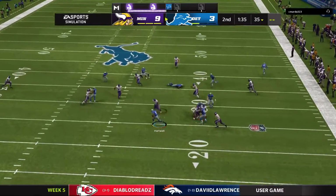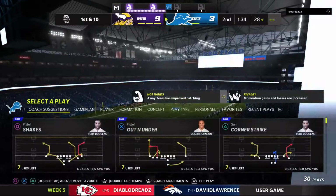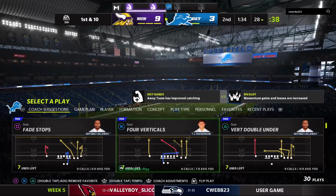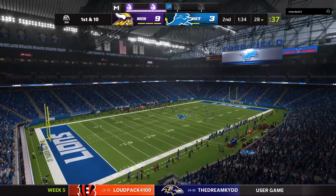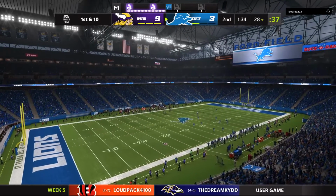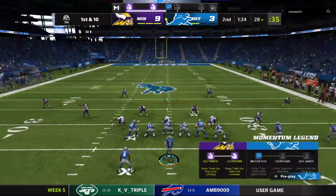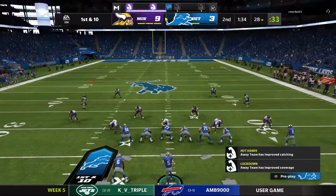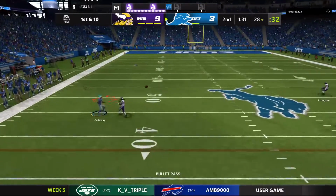Fields this way up at the 17. And they will wrangle him down a couple yards shy of the 30. The Detroit offense ready to begin their drive. It's been very much a slow start for them. 3 drives and just the 3 points, CD.